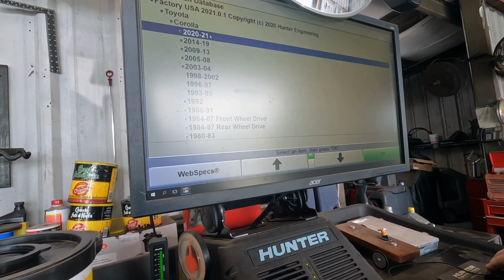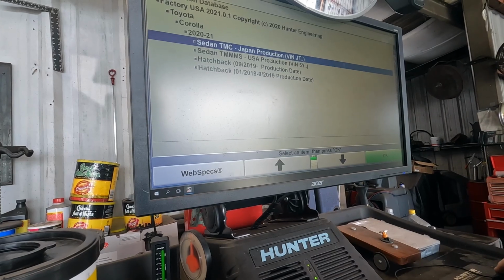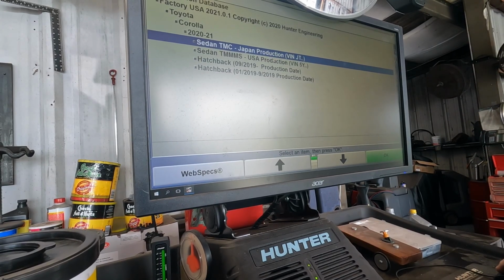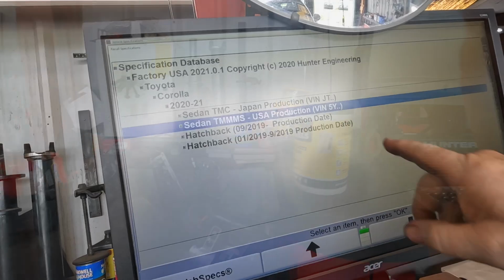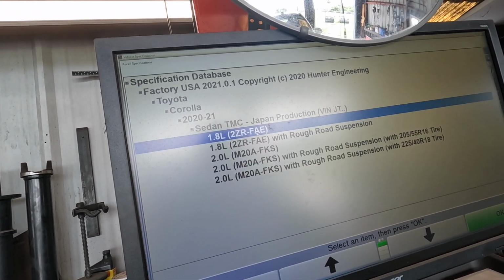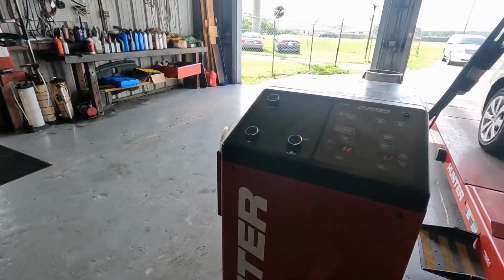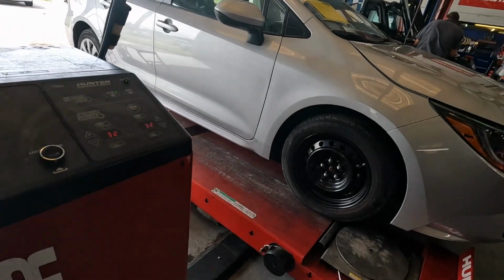Corolla. It's a 22, that's why it doesn't go up that far. We gotta get our machine updated now. USA production, VIN 5Y. Let me go look. VIN starts with JT, so this is a Japan-built car. Uh-oh, now I got 5 engine choices. They're making this difficult. If I were a betting man, I'd say this was hitting the right front.